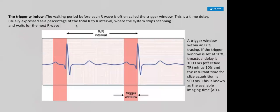Something is called the trigger window. The waiting period before each R wave is often called the trigger window. There is a time delay, usually expressed as a percentage of the R to R interval, where the system stops scanning and waits for the next R wave. That is what is called the trigger window.